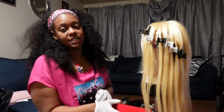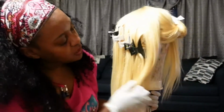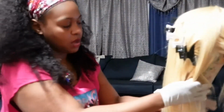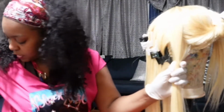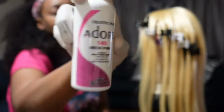I spared you guys the foolishness of me sectioning the hair off. So I have 7 sections from one side, and then the other half I'm going to do a solid color instead of splitting that into sections. And I don't have any more clips on me, so let's just get started. So the first section, we're using Adore.